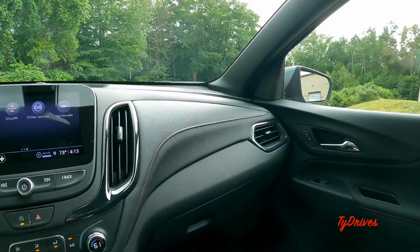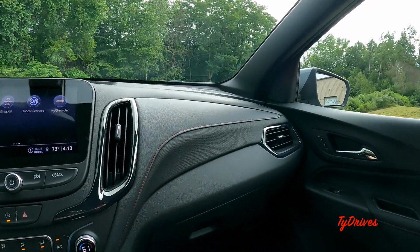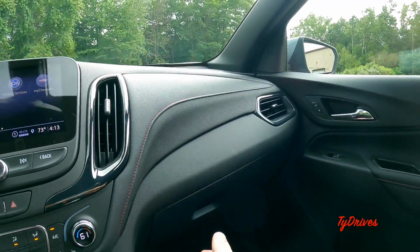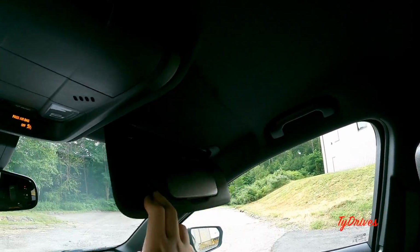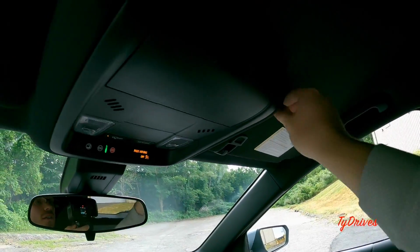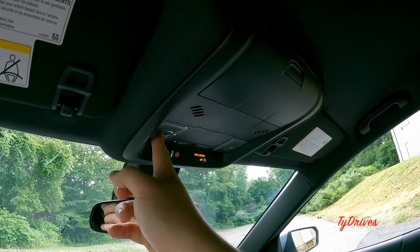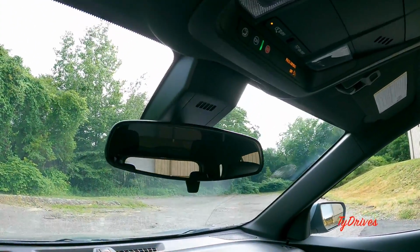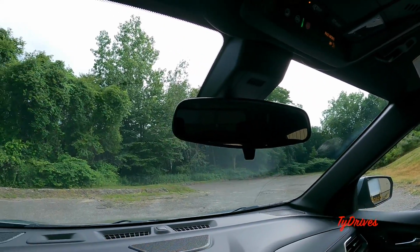Passenger area has a nice little design to look at with the combination of the leather, cloth, and some stitching. If you open up the glove box, we have a nice amount of space in there. We have a full black headliner for the RS trim, and if we fold down the visors, we can see we have a mirror and light in there. We also have a spot to put your sunglasses, some LED illumination up here, and all your OnStar and SOS controls. And to round everything off, we even have a manual day and night mode mirror.